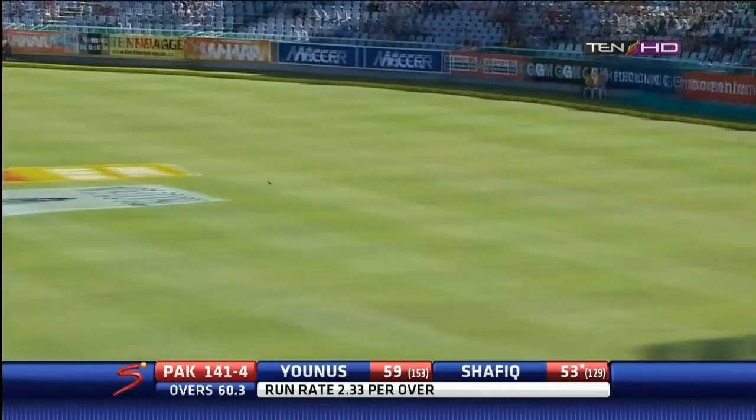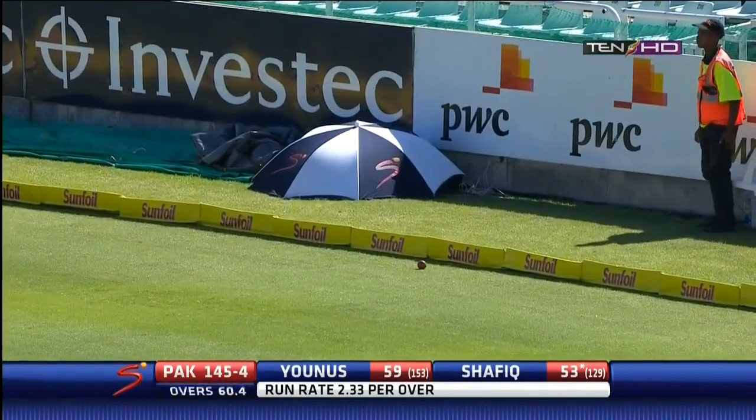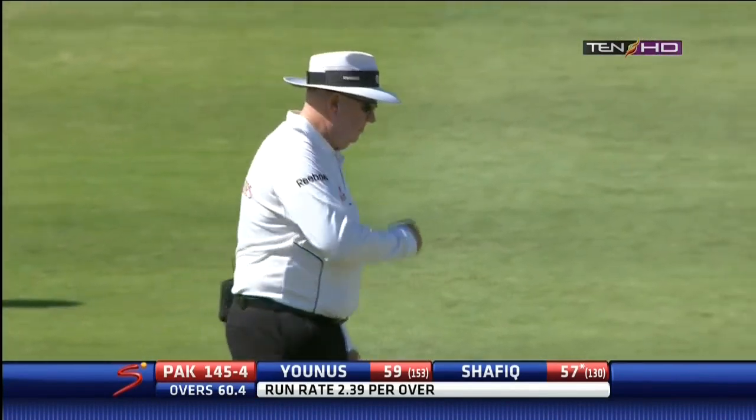Pull shot. Very good pull shot indeed. Well in front of square on the leg side. It's picked up the length, just slightly short from Philander, and put away for 4. Well played.